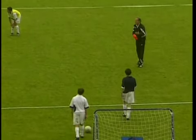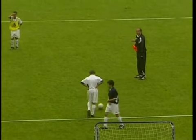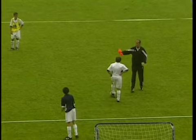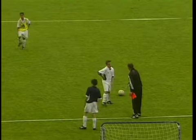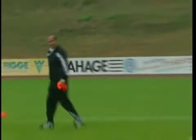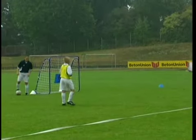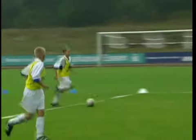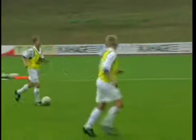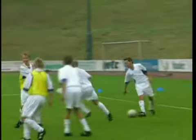If the attacking team loses possession or fails to score, the defenders become the attackers. That means the white team defends and the blue team attacks against the yellow team. Loss of possession, the yellows attack. And the whites retain possession.